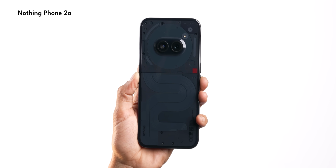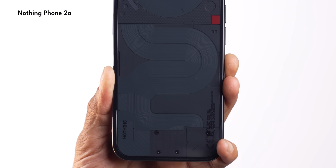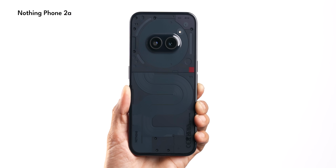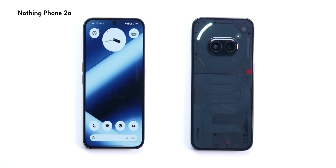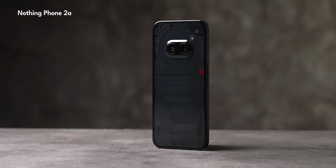And you've also got two separate halves where the top half is taken up by the glyph lighting pattern and the bottom half is the design inspired by the New York subway. And the glyph lighting is also very functional. You get a progress bar, you get notifications, all of that. Very useful stuff. So overall, with respect to looks, I definitely prefer the Nothing Phone 2a.